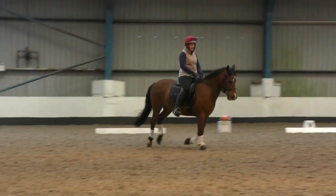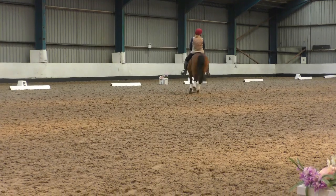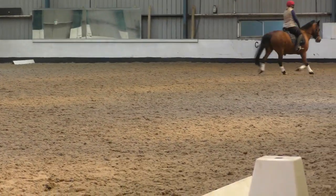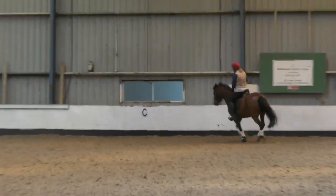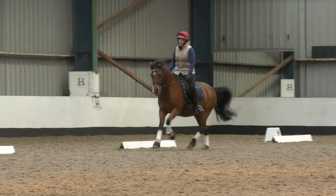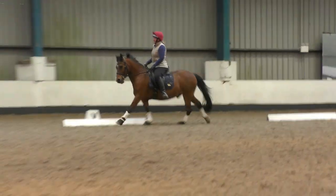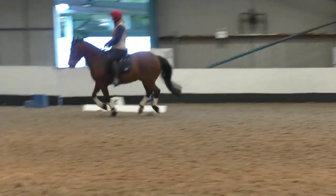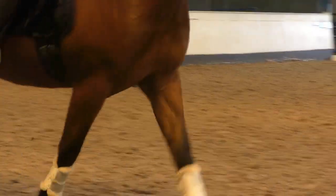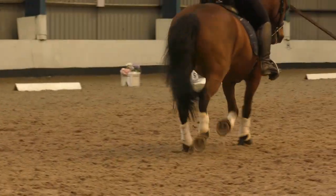The leg heels and I'll paste it in. Yield again. And just do another leg yield. It's a bit flat. So leg yield over towards X. Little bit more, little bit more, little bit more, and back. That's it. Good girl.